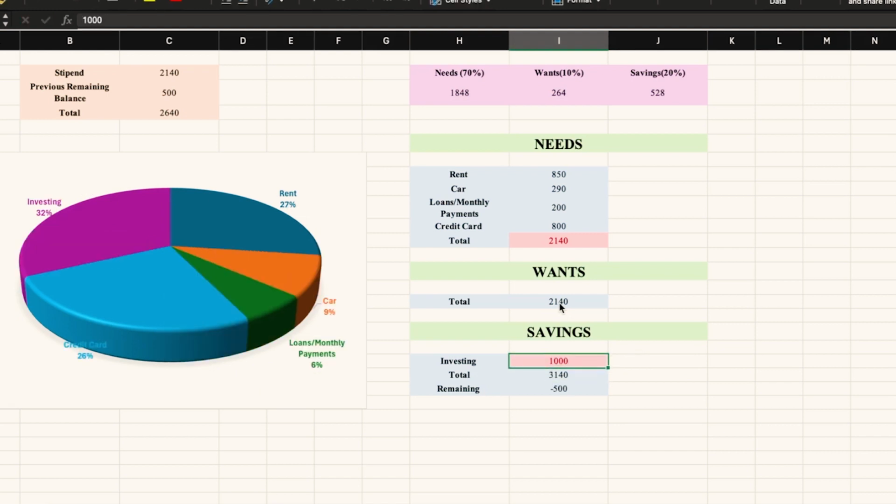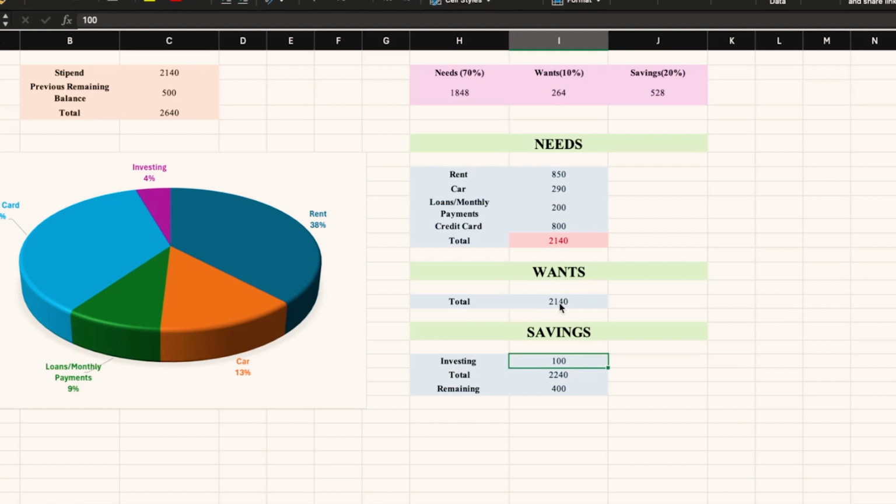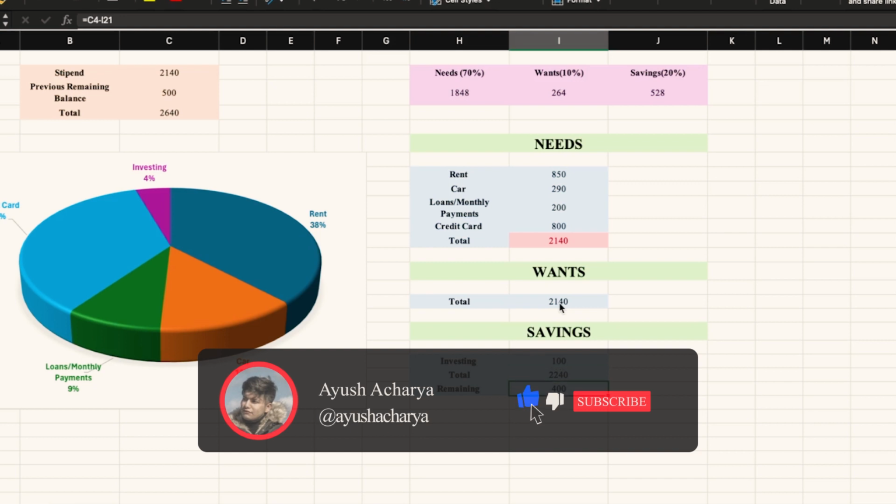But you can see this again turns red because I went above the savings threshold, which was 528. Until 528 is all right, nothing too bad. But this month I went a little bit overboard, so we only have $100 to invest in savings, and that is the minimum amount that I have promised myself I will invest in my Robinhood account. So the total comes to 2,040, and I have a remaining $400.